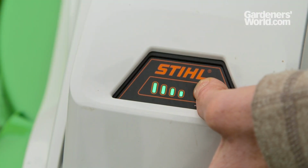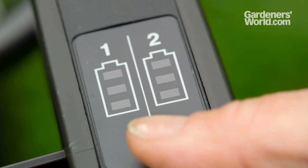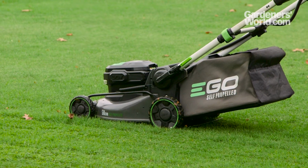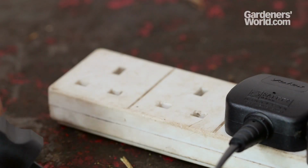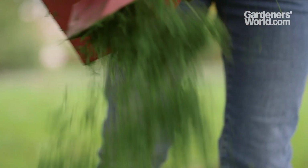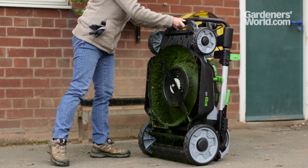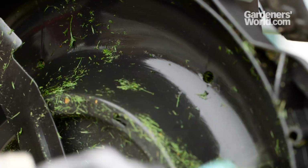Some mowers have a charge indicator, which shows if your mower is low on power. Otherwise, it will be obvious when the battery needs recharging, as the machine will simply slow down and stop. Once you've finished mowing, unplug the machine and empty the grass collector if you've fitted one, and dispose of the clippings, ideally on a compost heap. A hand brush is useful for removing cut grass. Do take care to keep your hands clear of the sharp blade. Wearing gloves is a good idea.